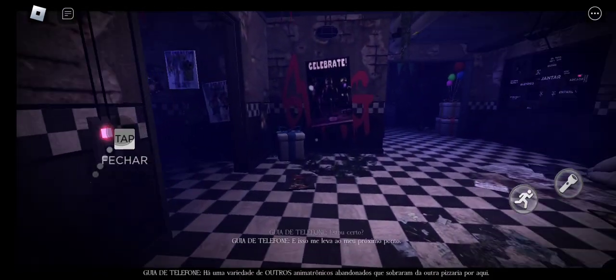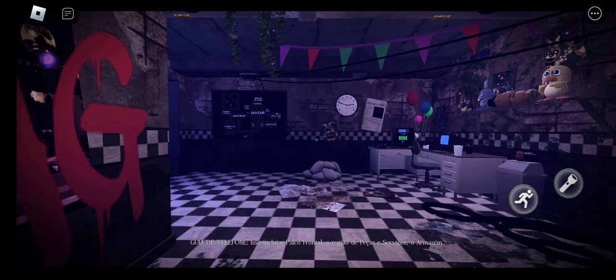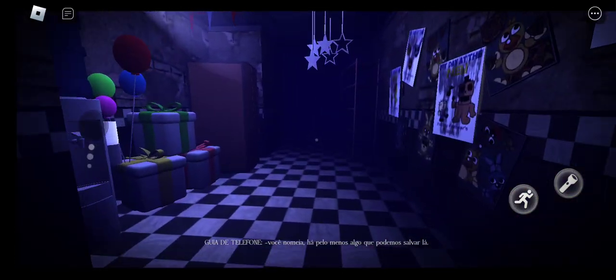There are a variety of other abandoned animatronics left over from the other pizzeria lying around here. This includes the front stage, parts and service region, the warehouse, you name it. There's at least something that we can salvage there.